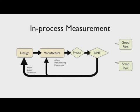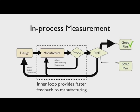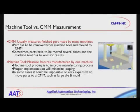By utilizing probing directly on a CNC, a true in-process measurement is accomplished. This produces a shorter control loop and allows per-piece changes without operator involvement. CNC measurement should be considered as a complement to CMM technology.